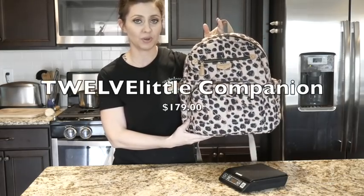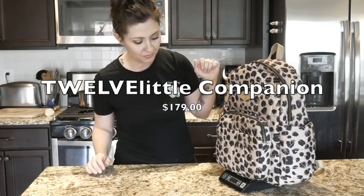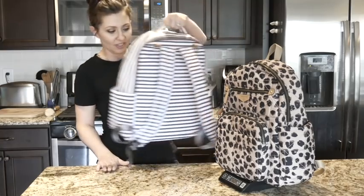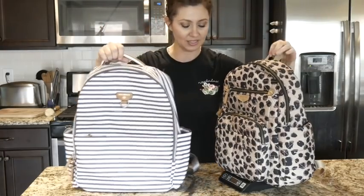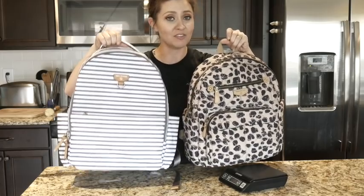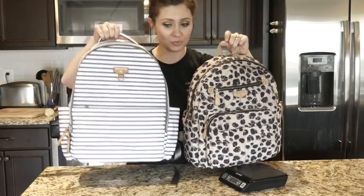And here we have the TWELVElittle Companion. And it's right at 1.1. So pretty similar to the TWELVElittle On The Go actually, which really surprises me given the difference in their size. And we'll get into this later, but just take a look at that. So you're getting a lot of bag for not a lot of extra weight with the On The Go, which is pretty nice.